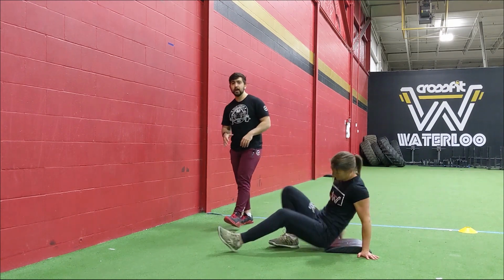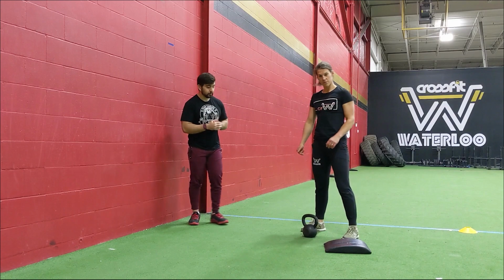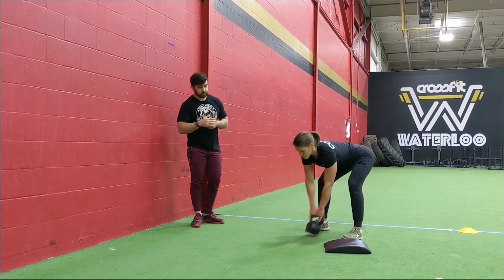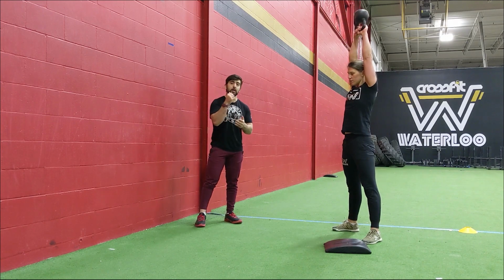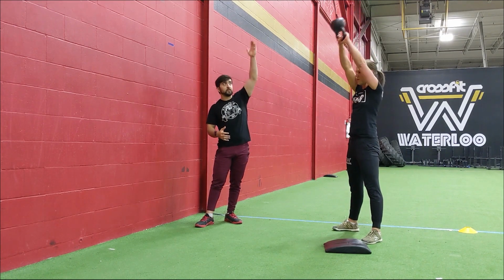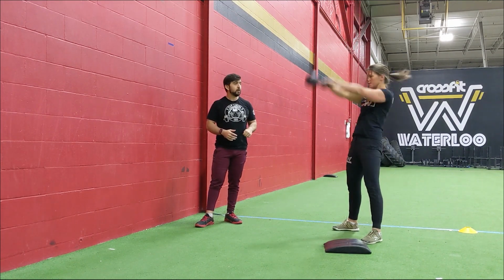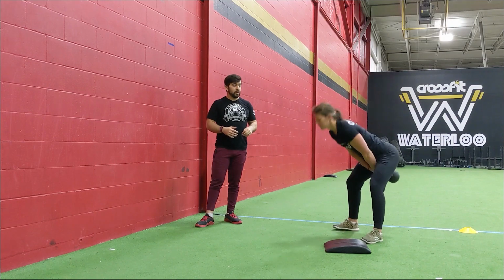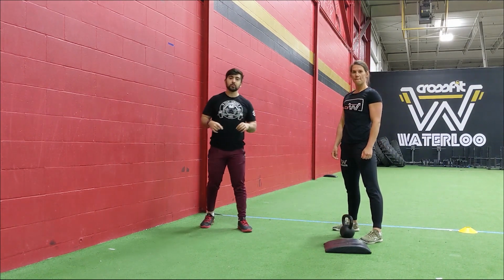Once you're done those 18 reps, we're going to go for 12 kettlebell swings. For those kettlebell swings, again, guys, we're going to emphasize that lockout overhead. So make sure when you're overhead, those elbows are locked out, you're squeezing those shoulder blades together, and that bell is facing directly overhead. So we'll go for a couple more reps here with Jess. That's good. Again, make sure that lockout is there every time you do that kettlebell swing.